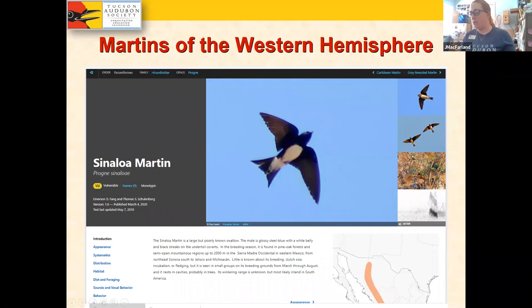And look at this range map. They're coming up western Mexico, coming so close to southeast Arizona. I had no idea until I looked into this that there was a similar bird to a purple martin, a Sinaloa martin, that was just so close to southeast Arizona, but just over the border in Mexico.